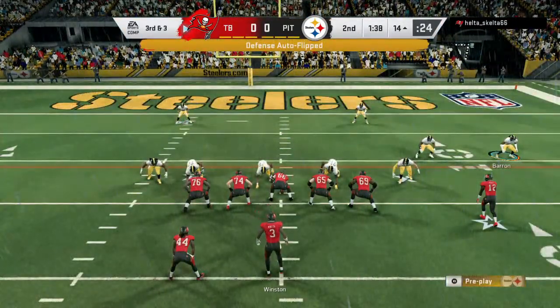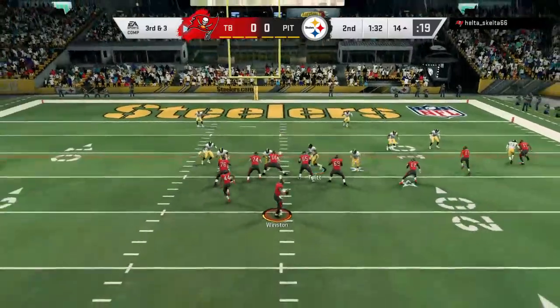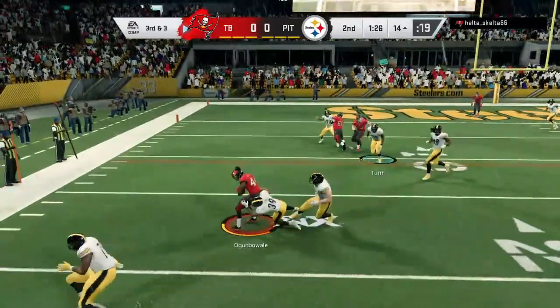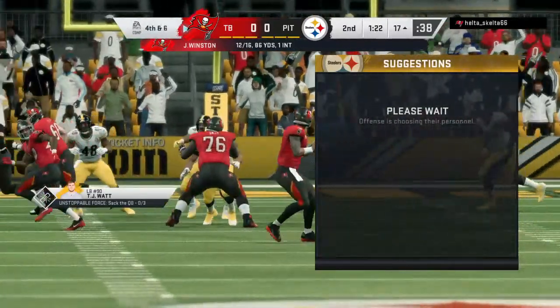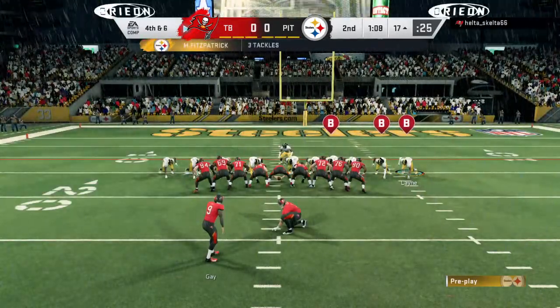Here comes play number 9 now as they come up on a 3rd and 3. Winston. Now they go screen. It's complete. And this play gets blown up. They'll lose yardage. Back at the 17. Not at all what they envisioned on 3rd down. 3 yards in the wrong direction.